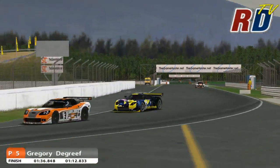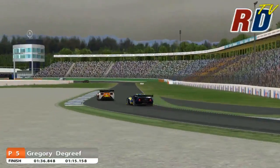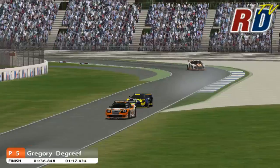And I suppose we're going to see an attack by Degreef somewhere in that infield, in that technical part.